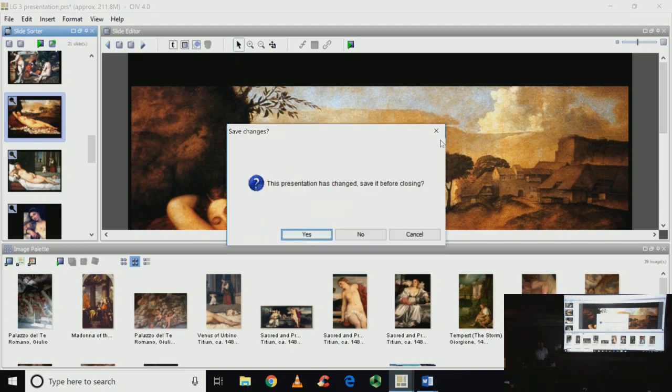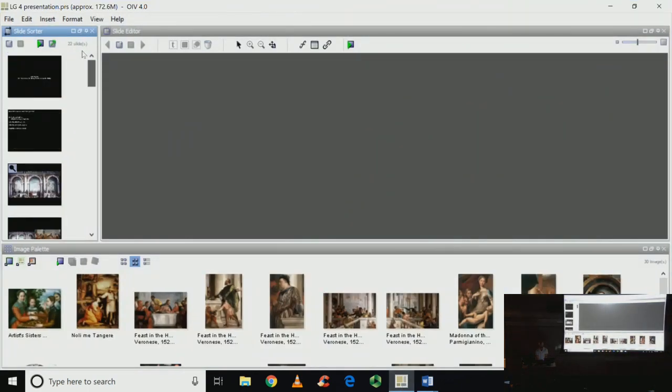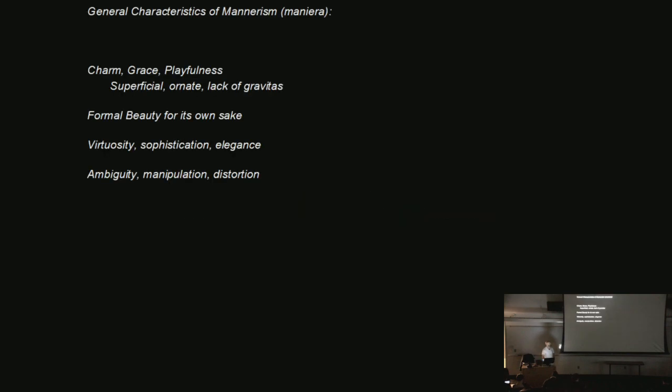Well, Venetian painting, a little bit of kind of weird Spanish painting, and Mannerism as it's known. We're just going to lump these all under Mannerism, though. So this is lecture guide number 4. Mannerism, 16th century Venetian and Spanish painting. And so I'll give you a quick, brief list of some of the things to be looking out for in these works of art. Some of the things that define Mannerism.